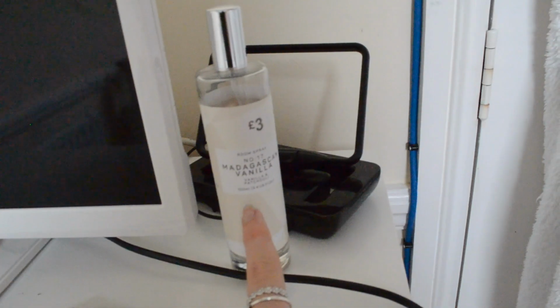Again, I've got another coaster from Studio, and then I've just got a room diffuser, which is Madagascar vanilla, room spray even, which smells insane, makes my room smell so nice. And then over here I have my cactuses, which I had last year, and they are grateful for seeing the sunlight from my window, because they didn't really get a great deal of sunlight over the summer. So that's everything for my room tour.